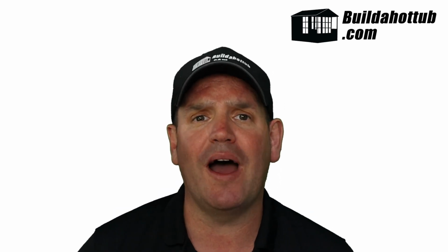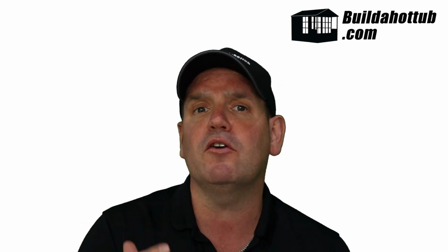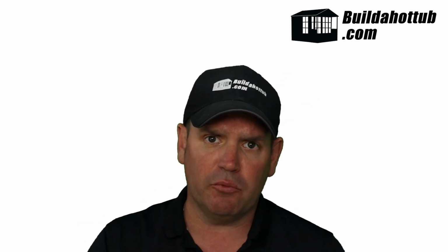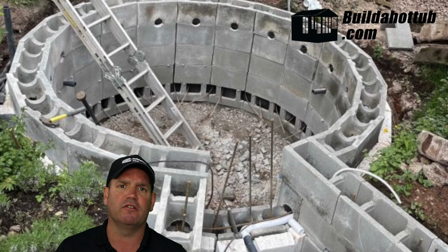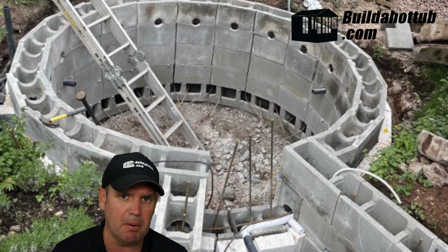So with that out the way, where were we? We were looking at Trey removing the walls. We've got a design in place, so he's now going to put some walls back in. And you can see behind me, that's exactly what he was doing. So he's built this out of CMU blocks.